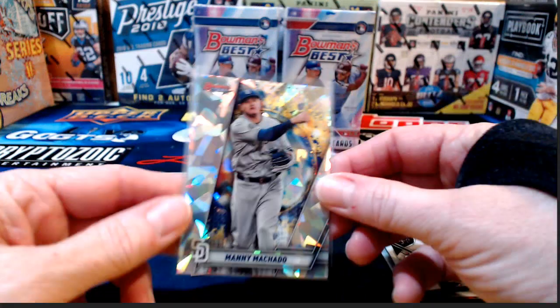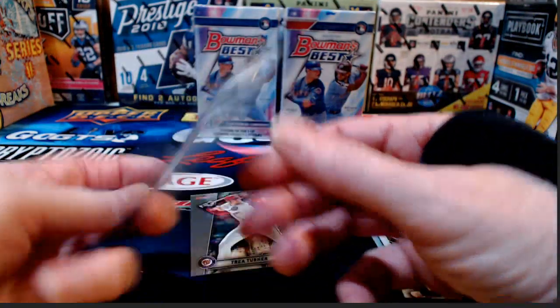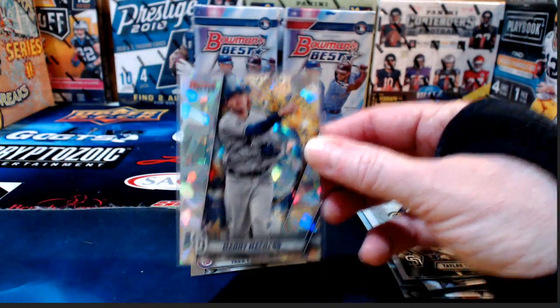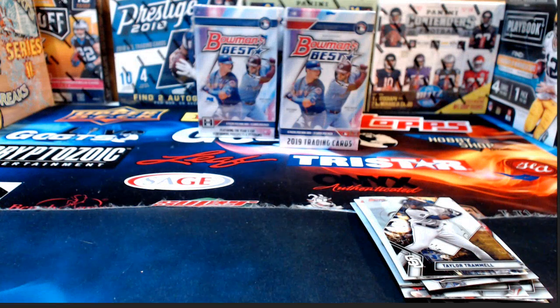And our atomic refractors, I forgot about these little bad boys. So these show up pretty often too. They're not numbered, but obviously they are atomic refractor, so they're still kind of cool. And Trey Turner with a base refractor for the Nationals.